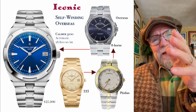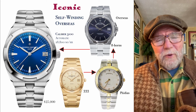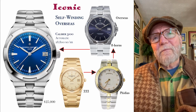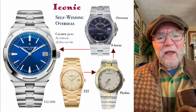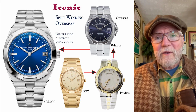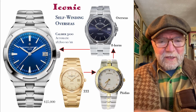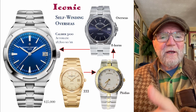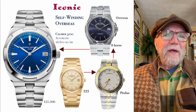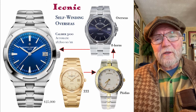I'm not sure how you describe these watches, but they were seen as sort of a precursor to the first Overseas. Now, the first Overseas had 8 horns instead of 6 like the new ones have. This one looks very much like the one I owned. It's got center seconds, hours, minutes, and then it has a date window at 3 o'clock. And anyway, I had that for a number of years, used to wear it to work all the time.